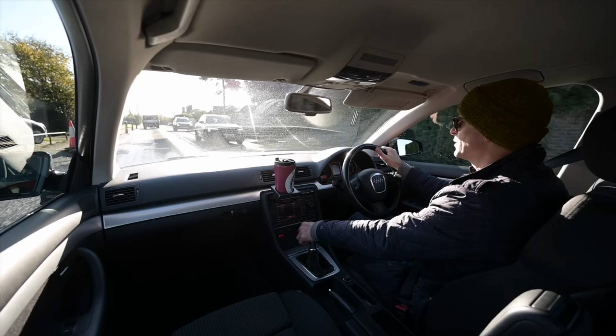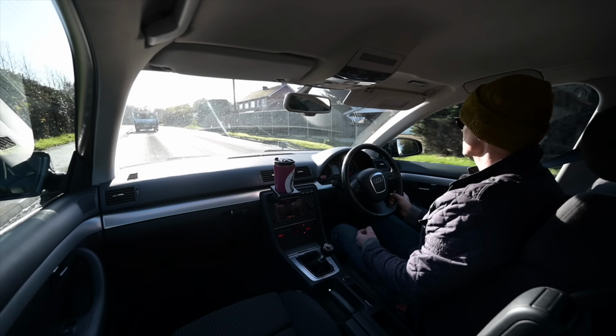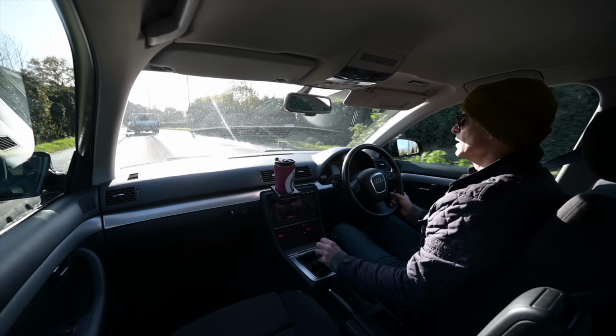The brakes are strong and give you a good sense of confidence about the car. The ride is okay, it's fairly firm, and so it can be a bit jittery on less than perfect roads, but overall it's not terrible.